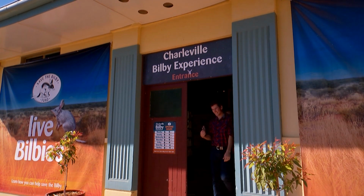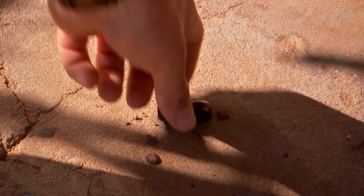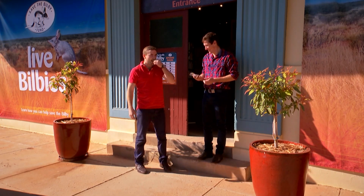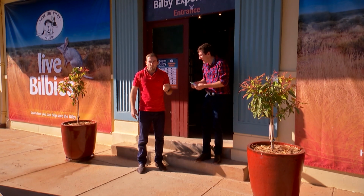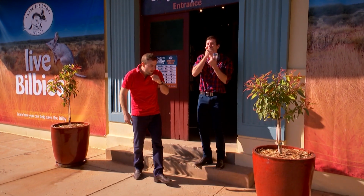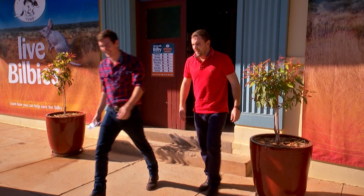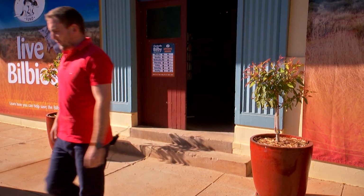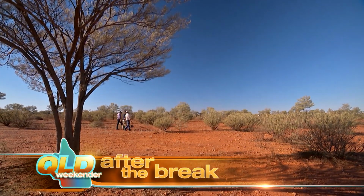How good is this? Bilby poo chocolate. What a classic. Oh, mate, you dropped one. I haven't opened the bag yet. Oh, that's not chocolate. Why would you eat something off the ground anyway? It's not chocolate, guys. You're gross. Come on. I need a drink of water. We'd better take a break so Luke can sort himself out.